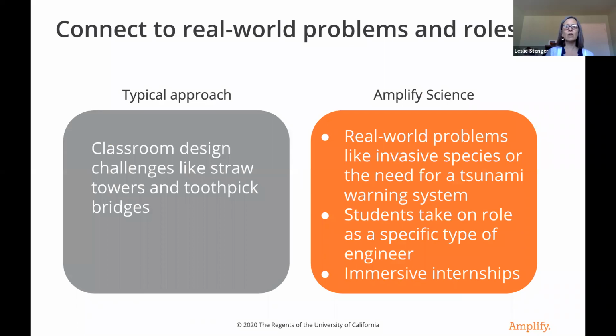So to sum up this part of the approach, let's contrast what I talked about earlier, design challenges like straw towers and toothpick bridges that are common in classrooms. And the Amplify Science approach pushes beyond that to connect to real-world problems like invasive species or the need for a tsunami warning system, and it connects to real engineering roles.